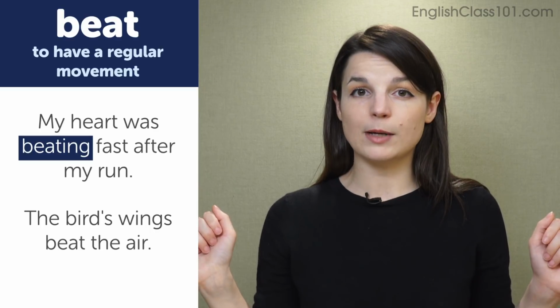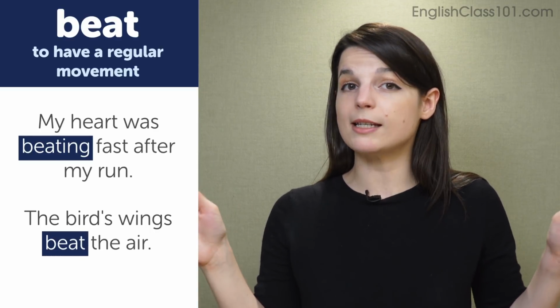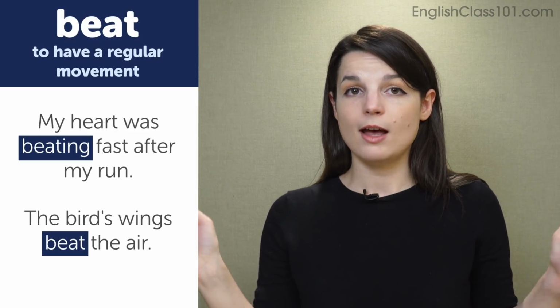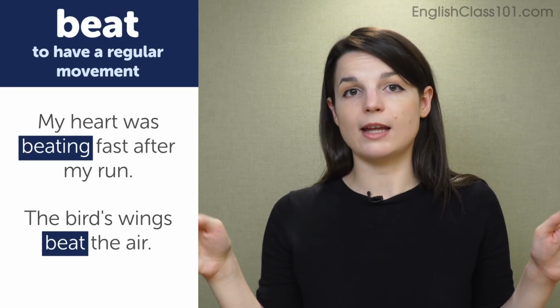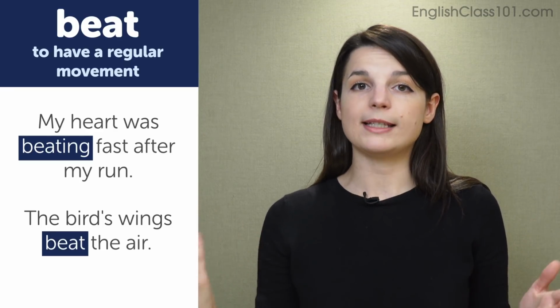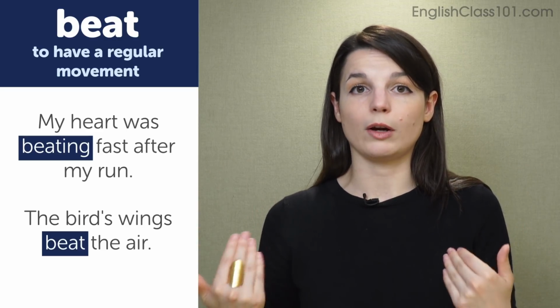So in the second example sentence about the bird's wings, it's this motion. The bird's wings beat the air. So there's a rhythmic, steady motion happening. The bird's wings beat the air, meaning it's going regularly. So we can see this use of beat as well to refer to a regular, rhythmic motion.